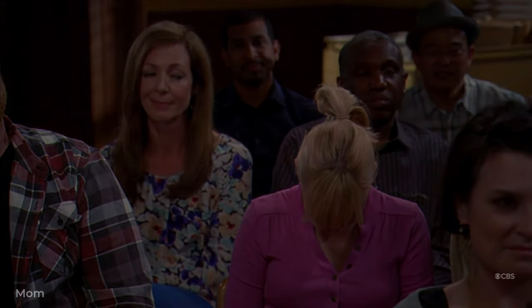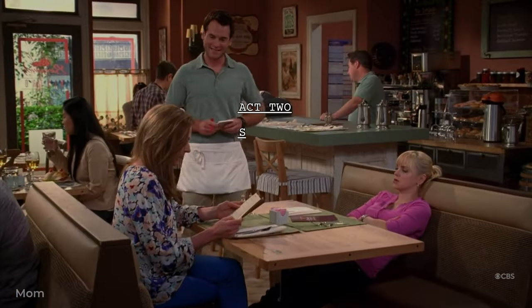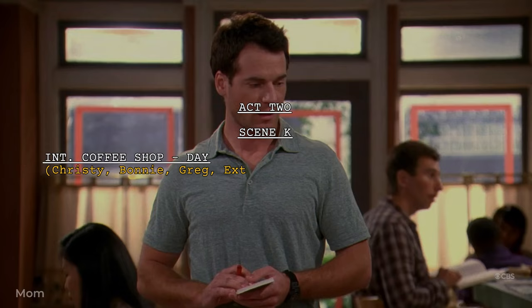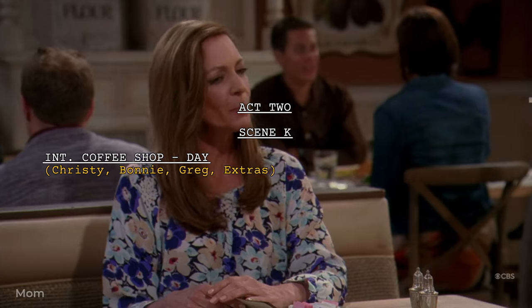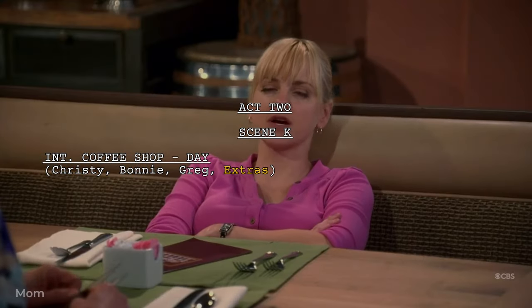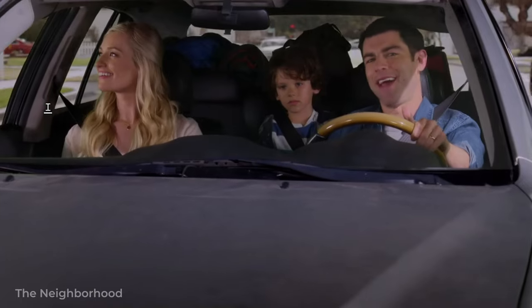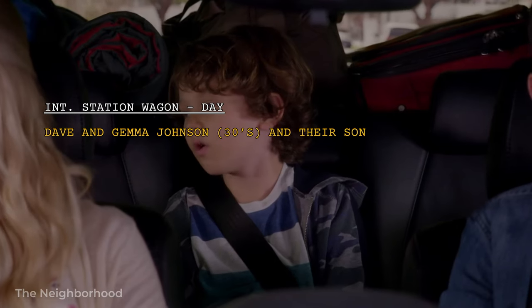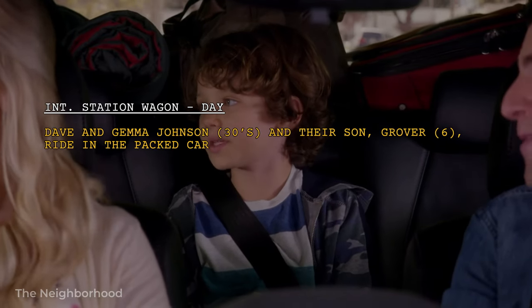A single line space just below the scene heading will usually be a list of characters in the scene. Act 2, Scene K, Interior, Coffee Shop, Day, Christy, Bonnie, Greg, Extras. Most often written in parentheses, in standard caps, and with any extras listed last. Not every script lists the characters like this, but if you don't include it, you'll usually want to indicate all the characters in the scene in your first bit of description. Interior, Station Wagon, Day, Dave and Gemma Johnson, 30s, and their son Grover, 6, ride in the packed car.